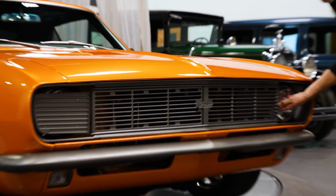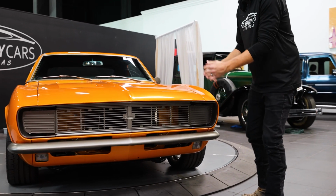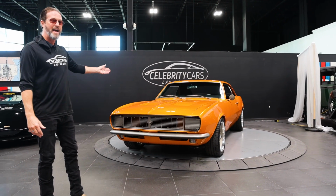But it's not a negative. It's just something that wasn't done. So, on down the road, you can work yourself into making those do what they're supposed to do. Up to you. But other than that, look at this car.